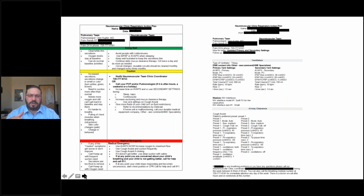So use your BiPAP now, use your cough assist now, and get help. On the right side, which is usually the second page of our respiratory action plan, the blacked out stuff is contact information and who this patient is. But this page is about what your settings actually are.